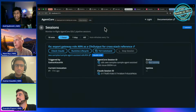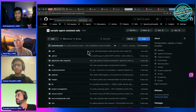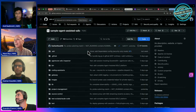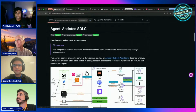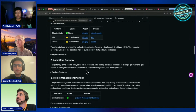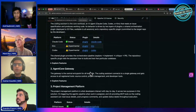So I think we showed the blog post. We've got a couple of different repos you can try out on your own. Any other thoughts on folks getting into this? Yeah, so this particular sample, it's ready for you to use. You can go and see what different plugins I have. I have Kiro and Codex as well.